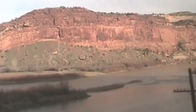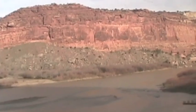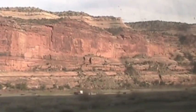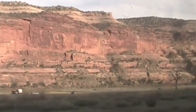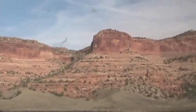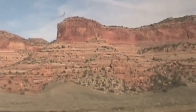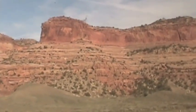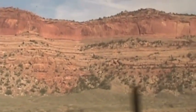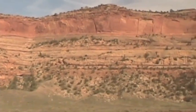Speaking of color, this is Ruby Canyon, one of the most scenic and memorable sections of the California Zephyr route, named for this enchanting red rock. Here we see layer after layer of sedimentary rock. If you wanted to fish for prehistoric fossils, this would be the place to do it. This region was once an inland sea, depositing layers of sediment where fossilized sea life is found.